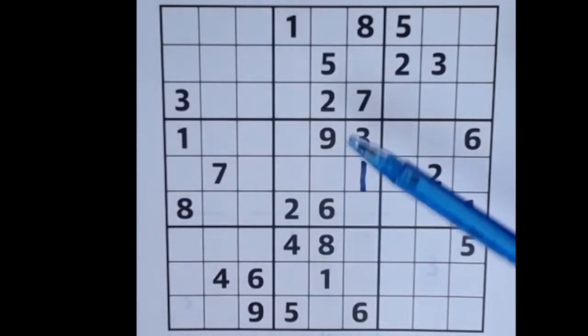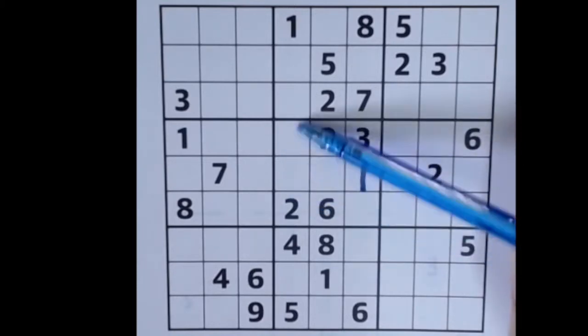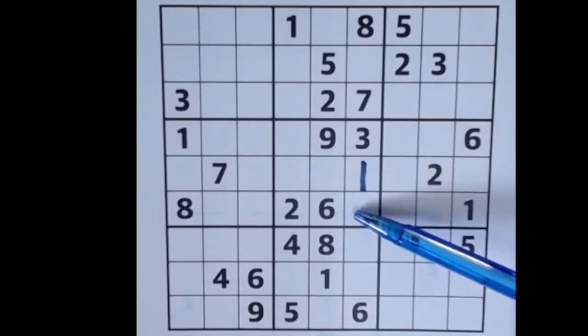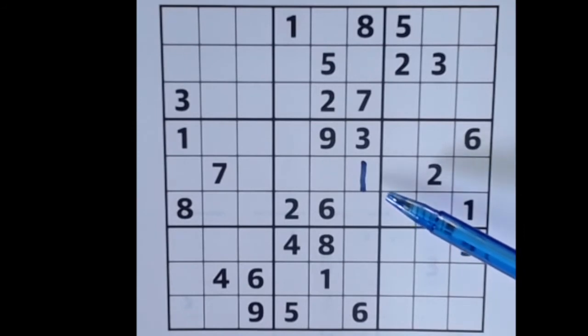4. Now we can see there's a 4 in this column here, and if we extend it up, we know that there's no 4 allowed here or here. But these two squares are available for 4, so we don't know for sure if it comes here or it comes here. We only know that it comes in one of these two squares. So we're going to leave that for the moment and try to look at one that we do know for sure.